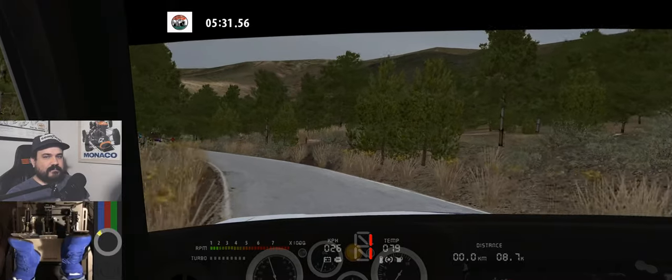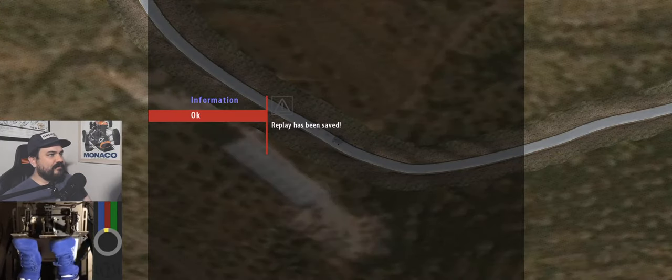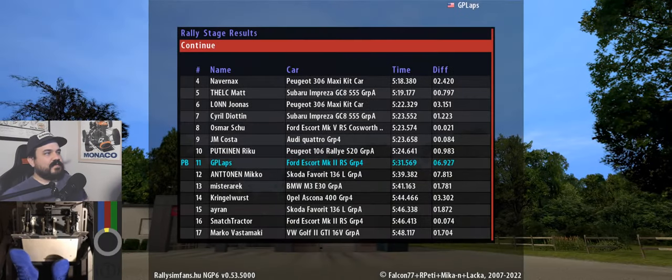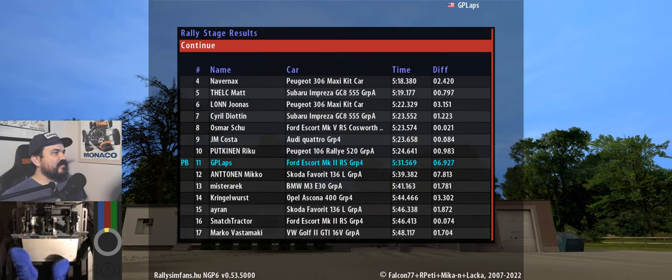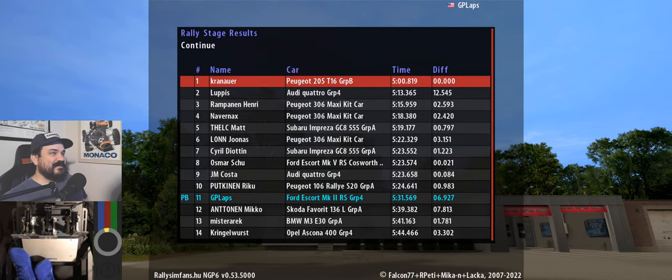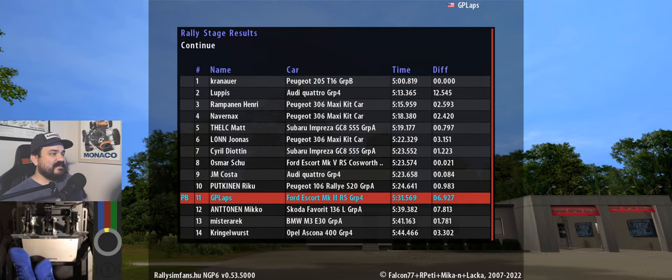Left 2. Alright, we'll come to the stop here. Stop me early. Alright. 11th through there. To beat Lupus, unless they're very much up front. Oh, of course they are. Oh, I lost quite a bit of time, but not enough to lose it. So I'm 30 seconds off the quickest time right now.